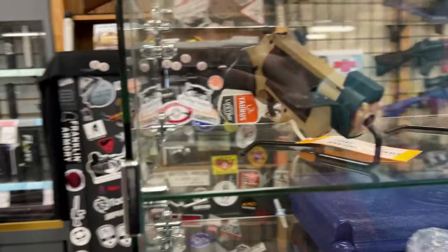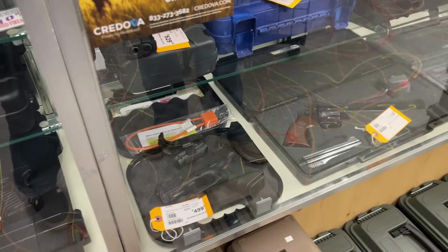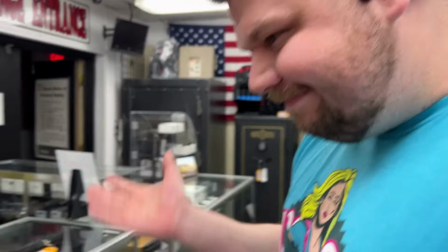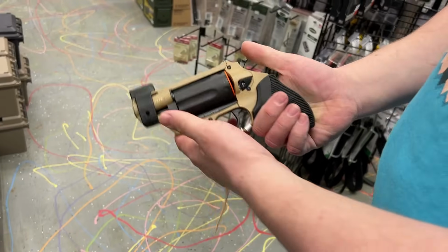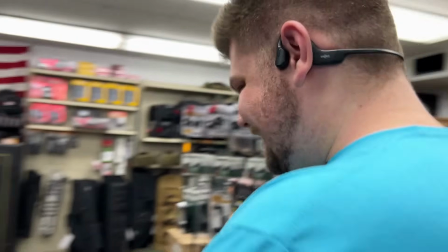Brett is debating between the tan Public Defender and the Gen 4 19 with night sights. So he's still kind of pondering it over, and I think I'm gonna grab this too and go completely broke. Brett's got big decisions, and I'm here leveraging the mortgage on my home.